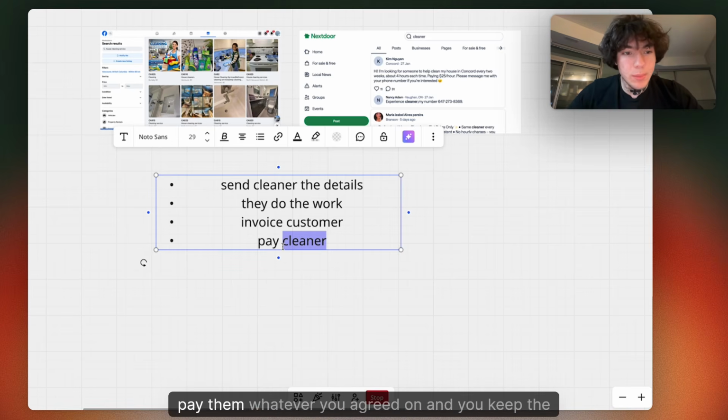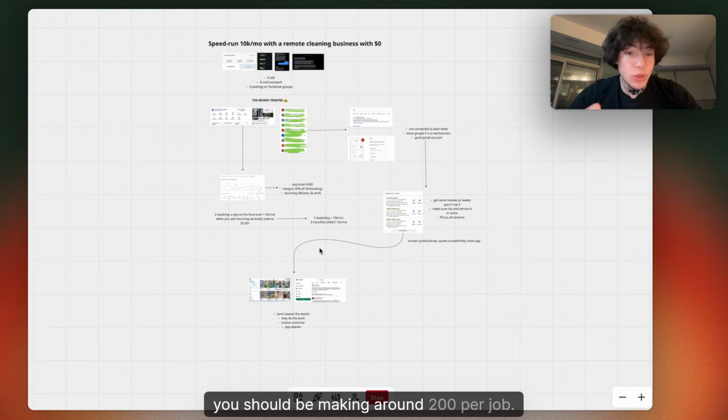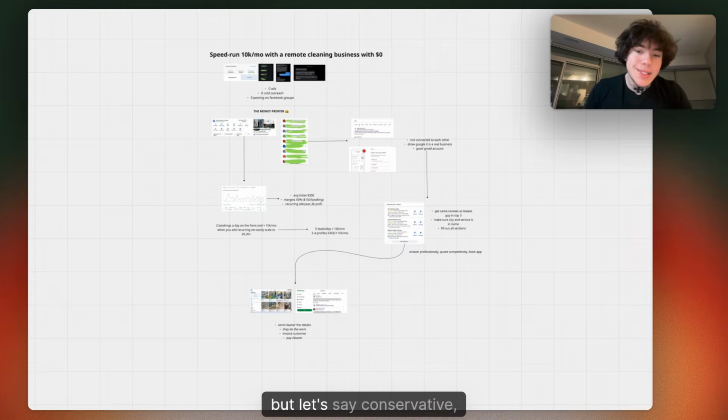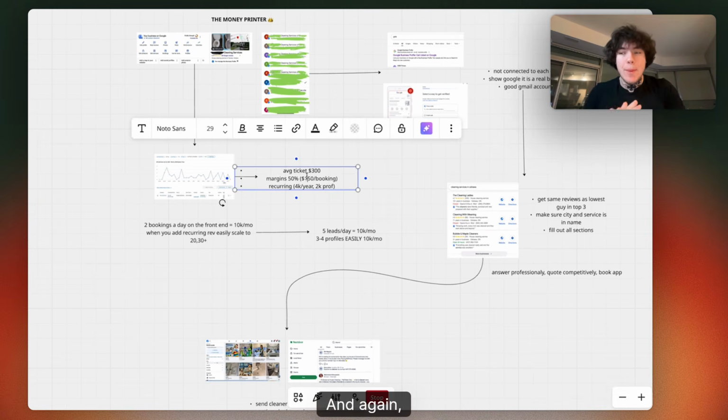Pay the cleaner, pay them whatever you agreed on, and you keep the profit, okay? Realistically, you should be making around $200 per job. That's what I was making off pretty much all of my cleans. But let's say conservative, right? You're getting 2 bookings a day. You make 150 from each, right? And again, this is the front end.